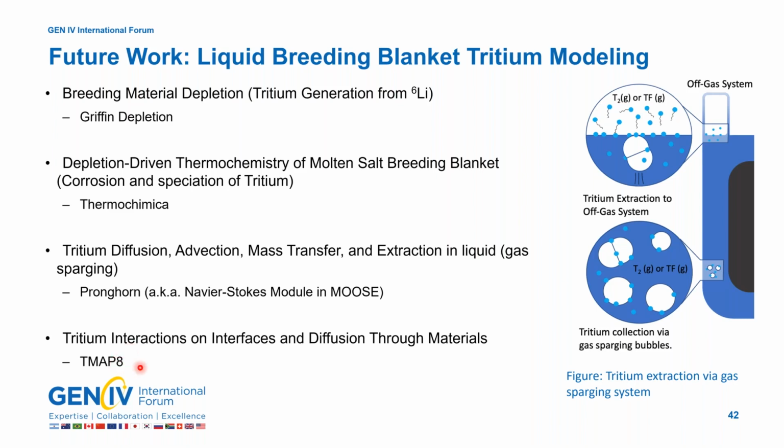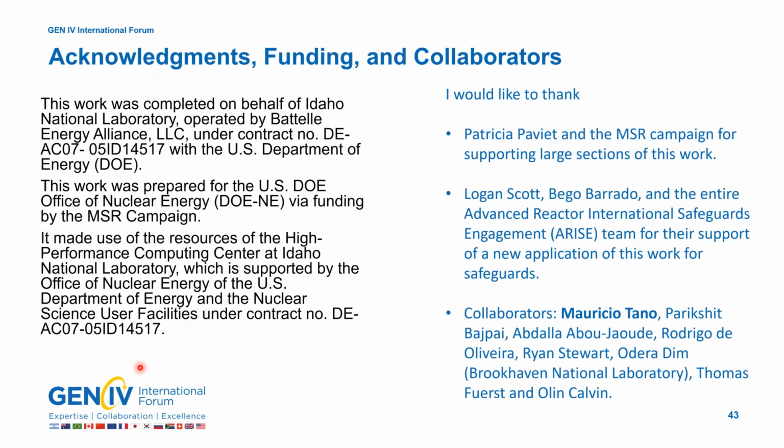So we would be coupling all these together to give a very good analysis of our liquid breeding blankets. That's something that we're ongoingly looking for funding and collaboration aspects with. So that's something that I think would be a great application of this work moving forward.